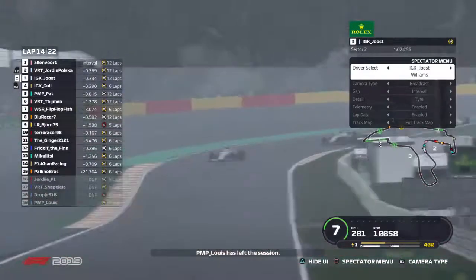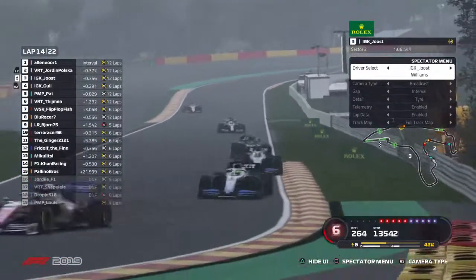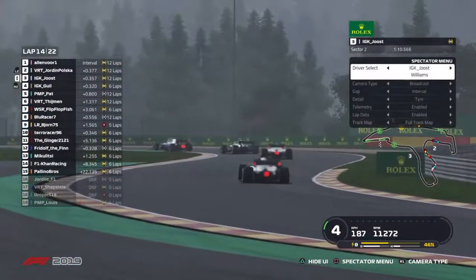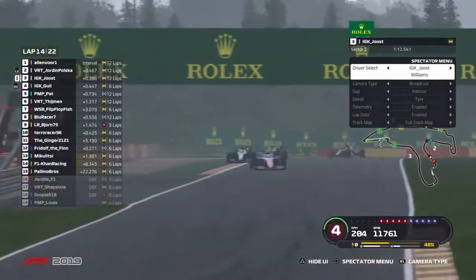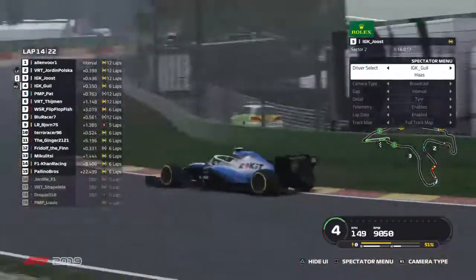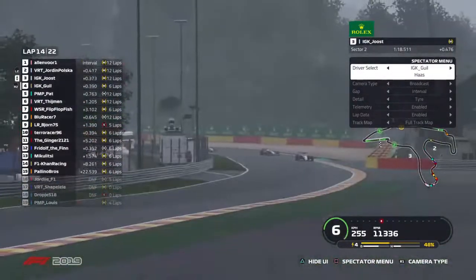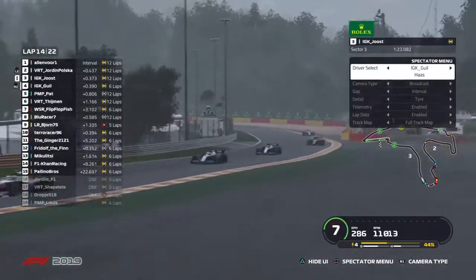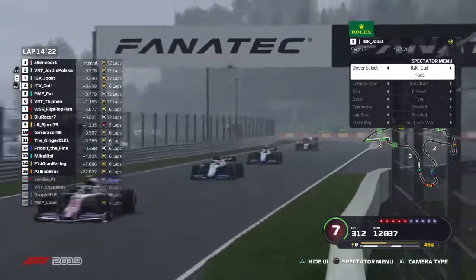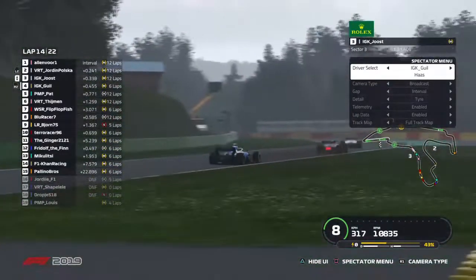Louis left the session. He was disqualified for blocking the pit lane, which I don't know what he did, but looks to be bad. And now Gil has entered the fight for the lead of the Grand Prix. I think we might have to just stick with this for almost the rest of the race, because this is looking absolutely beautiful. Pat's in the background too. He's within DRS range of Gil. He's had a tremendous debut Grand Prix. Who's the other debutant? Oh, it was Darren, but Darren got disqualified in qualifying and then he left.